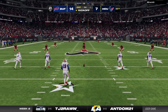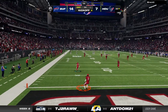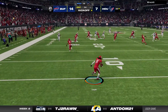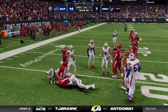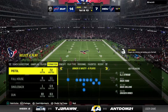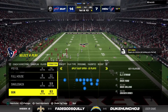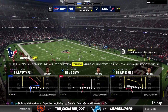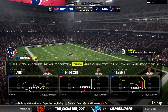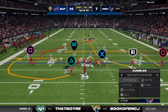Here's the Bills kickoff unit now as they will send this one away. This fielded right at the goal line. And he won't get this to the 20-yard line as he's down at the 19. Texans take over, first and 10 at their own 19-yard line. The Texans offense ready to go here for their next drive.